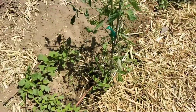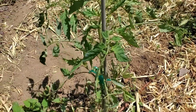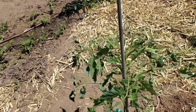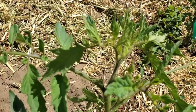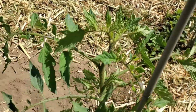Yeah. And this one is Purple Russian. I'm really excited for these. It's very viney, very viney. 16 inches. I'm getting flower sites developing. I don't know if this is even focusing. I'm sorry if it's not. You guys are on your own. There we go. It is what it is.